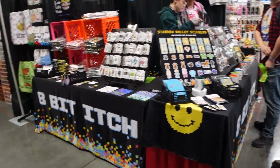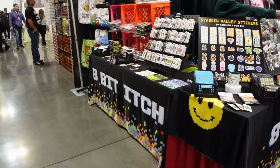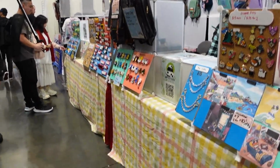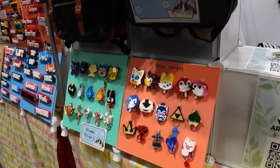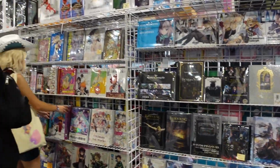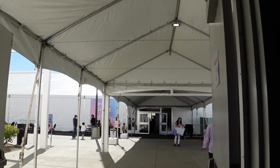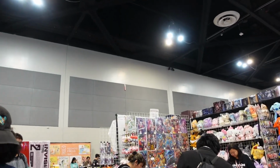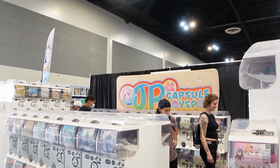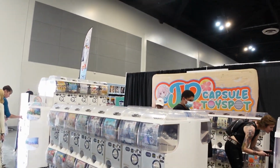8-Bit now returns from SoCal Gaming Expo with an infamous business name. So this is the same vendor that I saw from Anime Pasadena again. Same ice cream charms too. There's a library of books and anime figures here as well. So this is the only entrance into the artist alley, although I'm not certain if it's open just yet. More items to see here. There's the movie Sonic as well. Same capsule toys spot, from previous conventions.